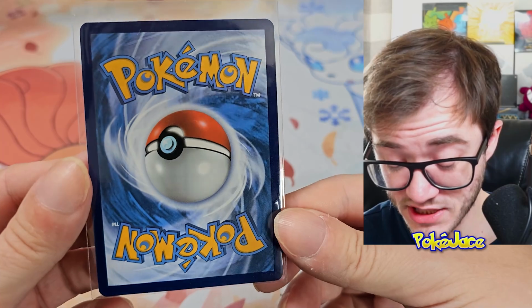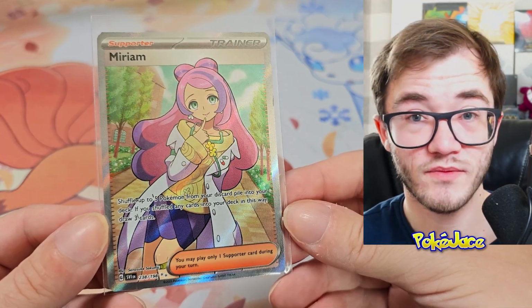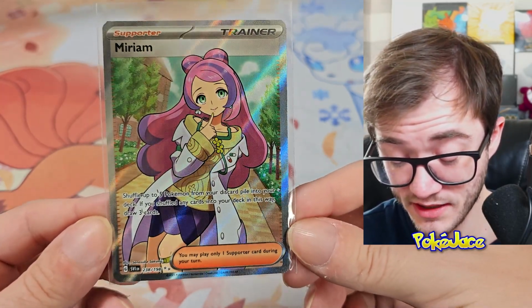Scarlet and Violet, I've pretty much gone out of my way to pick up all the cards I really want from Scarlet and Violet. I don't really need to open up the booster boxes and packs to chase the cards I want. I'm just going to do it for a bit of fun now rather than getting the chase on. But yeah, full art Miriam.